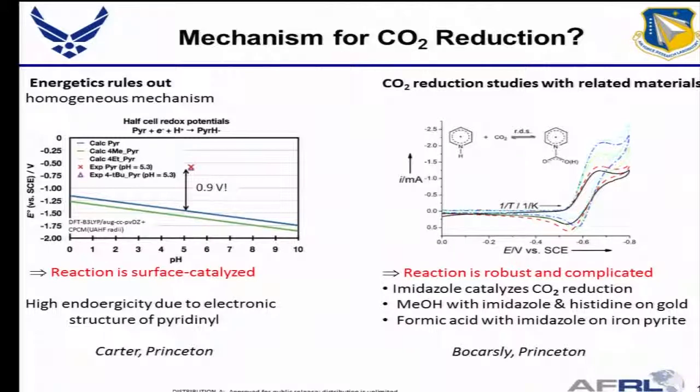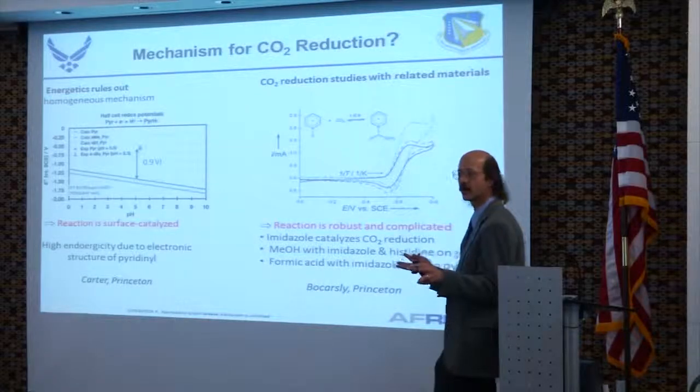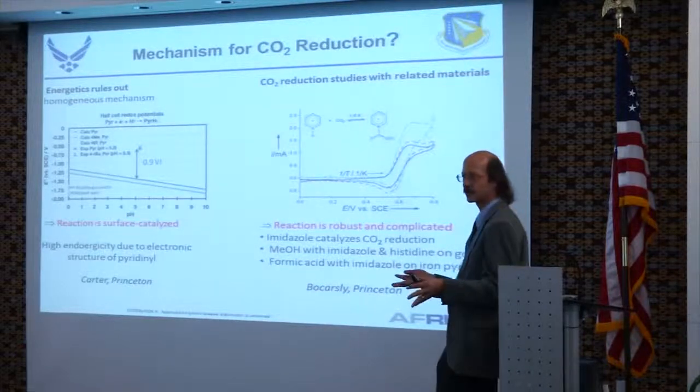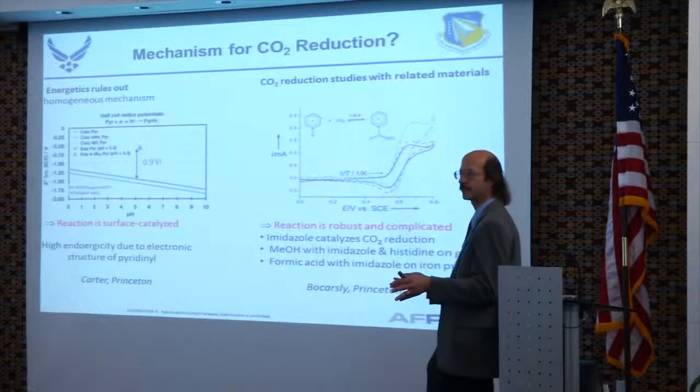She demonstrated, by doing the calculations for the pKa for this activated complex, that the energetics really don't work out, that you're almost a volt away from being able to do this at the voltage that was experimentally observed. And this gives very strong evidence that it's actually a surface-mediated reaction.